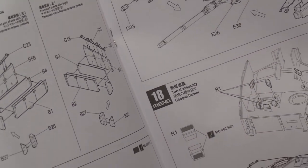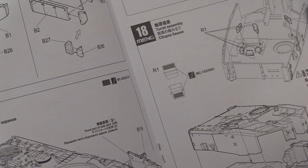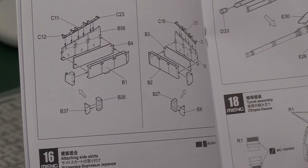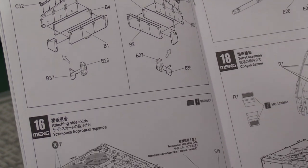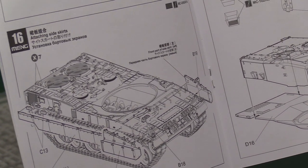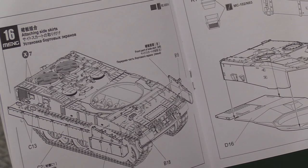Then you've got the side skirts going on. These have got like an armour system built into them. So they're like a laminate, almost like a sandwich effect. And the idea is to detonate any RPGs or light armour shells that are going to come in at the tank, and they will detonate on the outer, not the inner face. So it's like a clever sandwich system to create protection for the inner side of the armour and the hull.